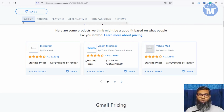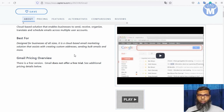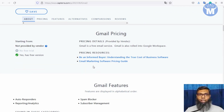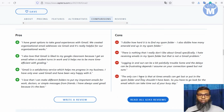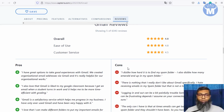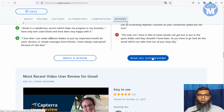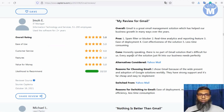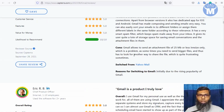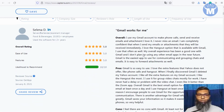If you scroll down, you can learn more about the software here, which they briefly explained. If you scroll down further, you can see that they have a review section with thousands of reviews that people have already submitted to this website. If you click on the read all reviews button here, it will show all the reviews that people gave to this software. So isn't it very cool?